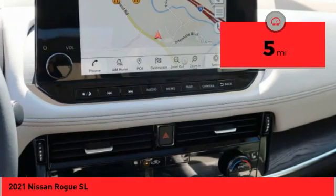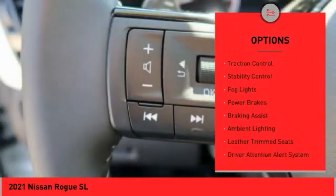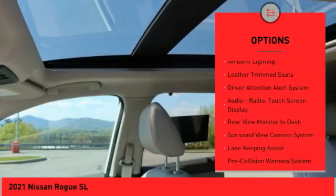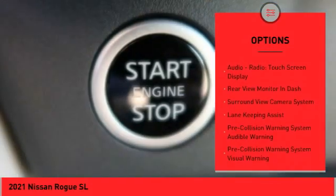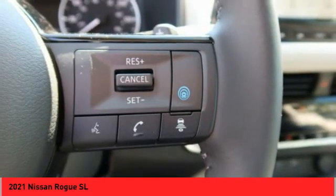Here are some of this vehicle's great options: power windows with safety reverse, remote engine start, traction control, stability control, fog lights, power brakes, braking assist, ambient lighting, leather trim seats, driver attention alert system.